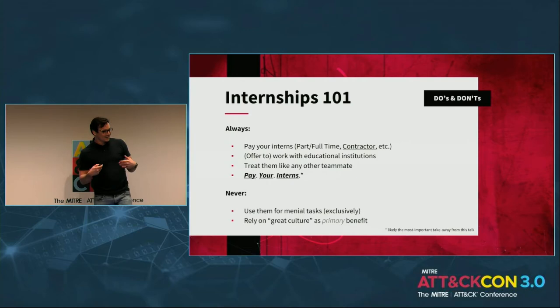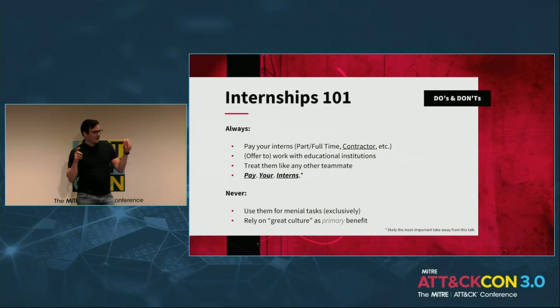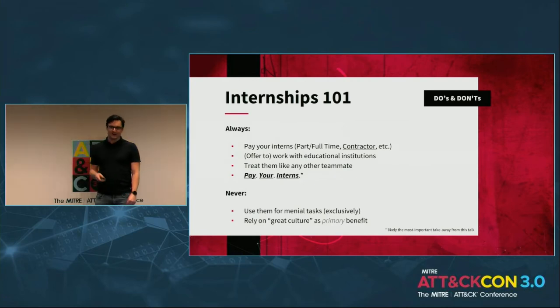Once you've actually hired them, treat them like they're actually your teammates, right? Don't just make them do menial tasks. We all do menial tasks sometimes, hopefully not exclusively. So give them work that is beneficial and is going to help them in the long term. Also, don't rely on your great culture as the benefit, because your culture is probably not that great, and that's a weird benefit to offer somebody.